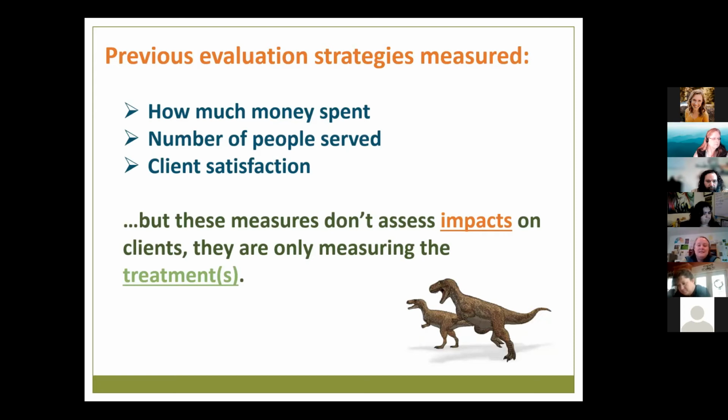Now, in this slide, I've got a picture of dinosaurs in the bottom because evaluation theory has changed a lot. 30 years ago, the way that we measured our programs and how successful they were is really different than how we're being asked to do it now. So back in the days of the dinosaurs, 30 years ago, when some of us were doing program work, you'd measure stuff like how much money did you spend? How many people did you serve? And did they like what you did?